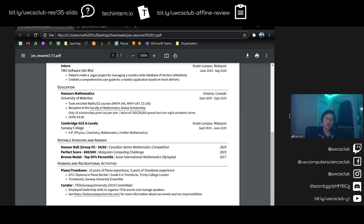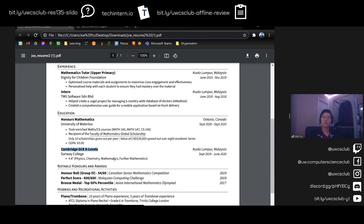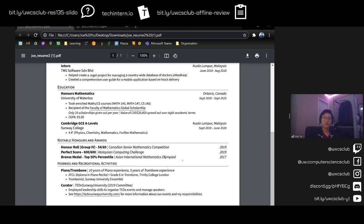Next up, we have Cambridge GCE A levels. If you want more room to add stuff in, generally high school stuff isn't as important when you go into university, so it might be a good idea to omit this if you want to add more of your experiences. Honor roll, oh man, perfect score. What a flex. Top 50 percentile, all good stuff, man. All solid awards. I can see you're a really smart guy from this.